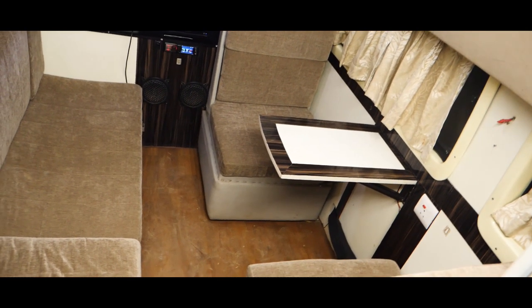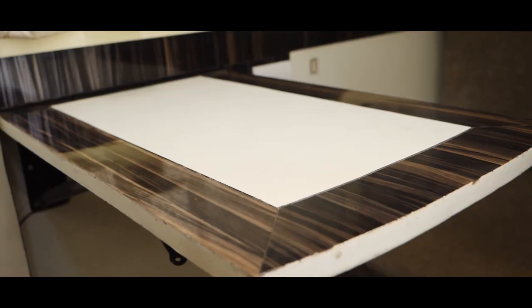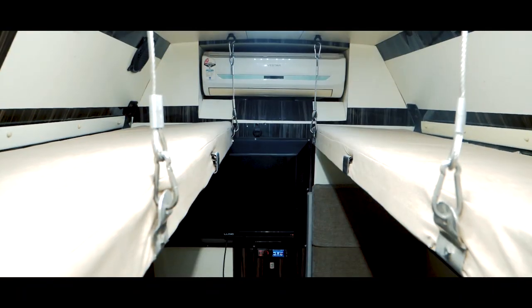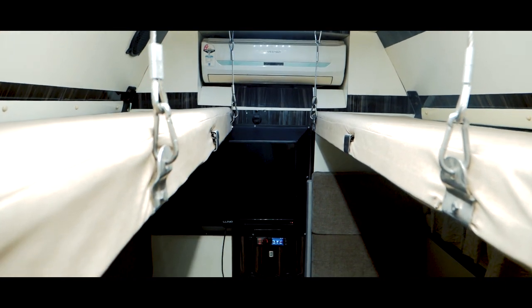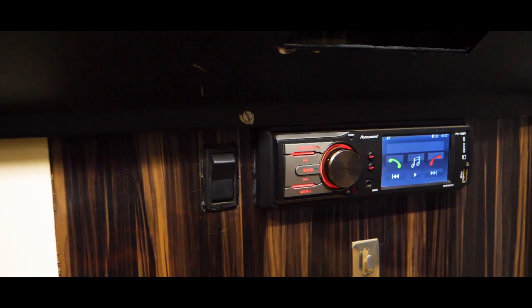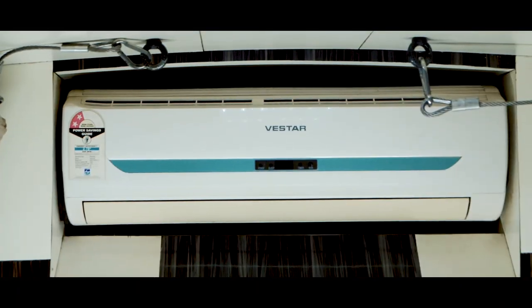as well as a convertible dining area, which combines to form a master bed. There's also a drop-down bed on each side of the Caravan for the kids to hop onto, concluding this concept a perfect fit for a family of four. With final few amenities such as a TV, music system, battery-operated lights all over the Caravan, as well as a 1-ton static AC.